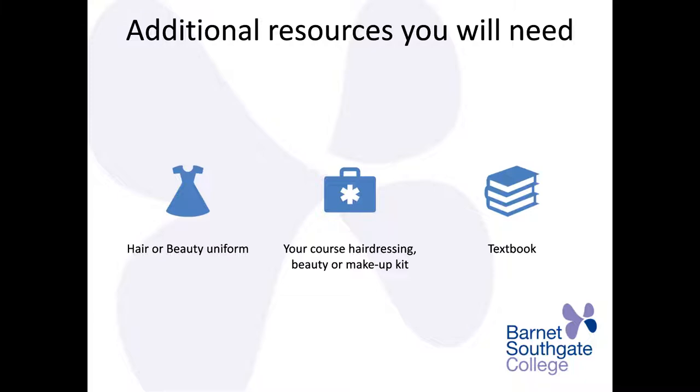Closed shoes are a health and safety requirement, of course, aren't they? Yes. So we make sure you're protected, your toes. And you do look professional, because most salons, you look kind of sharp, you look professional.